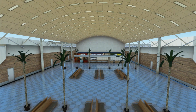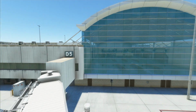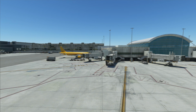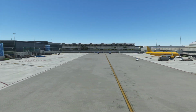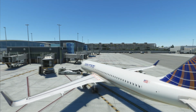Oh no, this one has. There we go. So Terminal 2, you've got Pizza Hut, Burger King and Subway. A couple of nice plants. That looks good. That's nice. Further east towards Terminal 1. Again, lots of good ground clutter, markings are good.